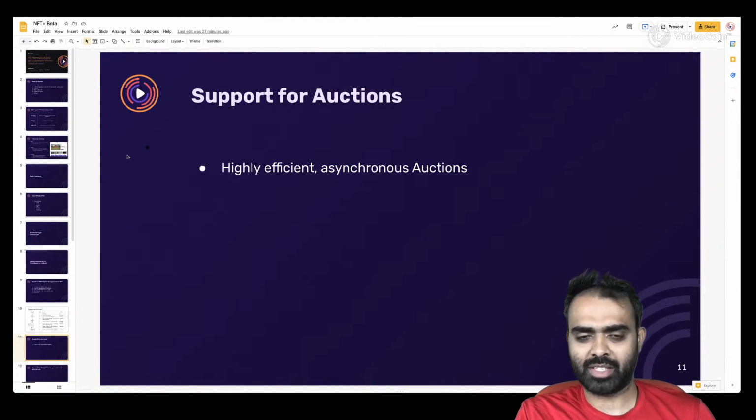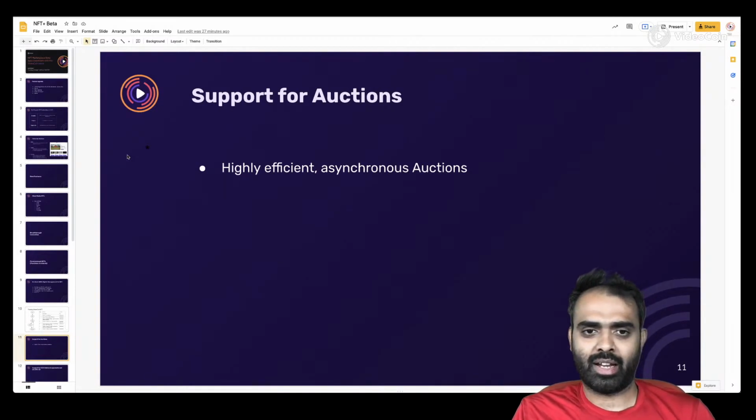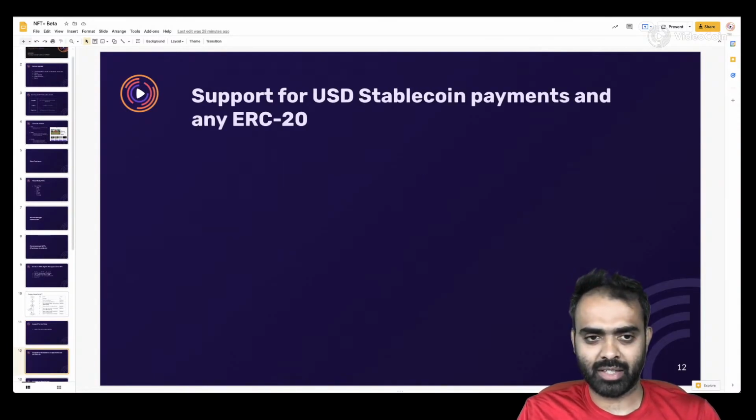And when the seller accepts the auction, there's an atomic match, and then it happens and the protocol takes care of all of the complex stuff that needs to happen behind the scenes.